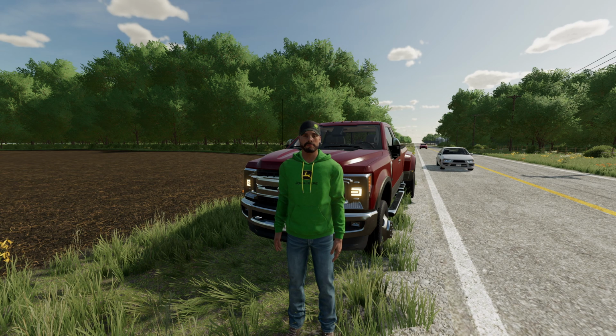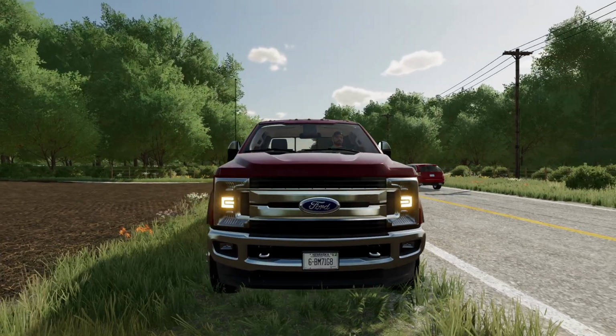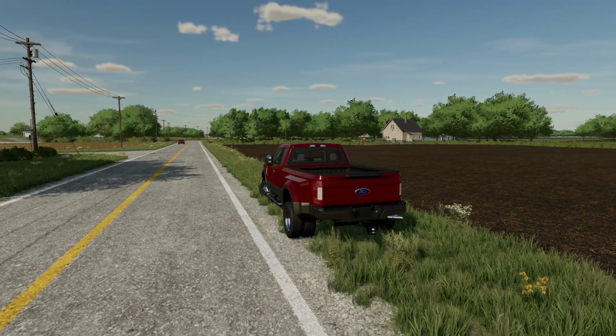Now, why aren't you going by? Hey, there's lots of room. Come on, Grandma, move it. I guess the four-ways are freaking everybody out. That's ridiculous. Come on, let's go.